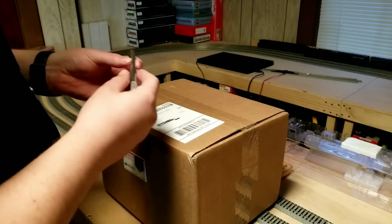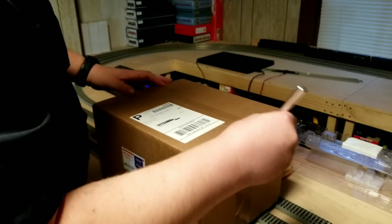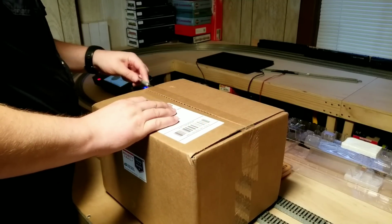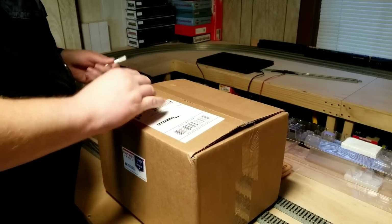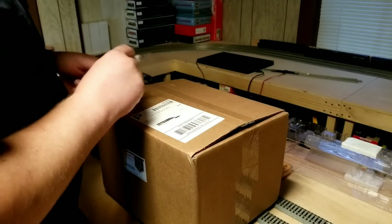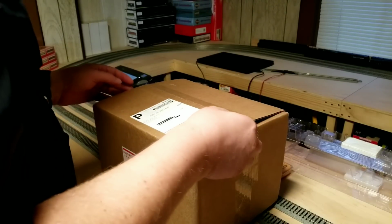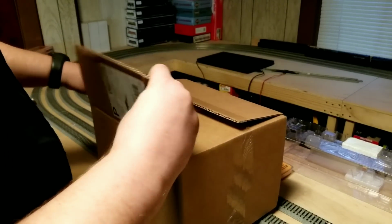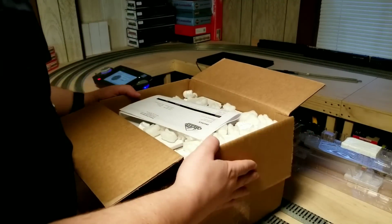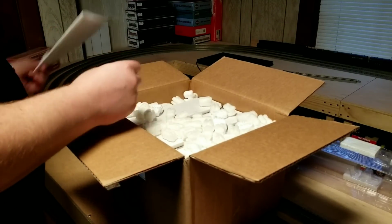Next off, we have some Norfolk Southern Hubert's coal cars. I got these from Midwest Model Railroad. First time I've ever ordered from them. I ordered over the weekend and it came in on Monday, so pretty quick. And it came from Kansas City. So let's see what we got here. And I ordered 9 of them. So there's my invoice.